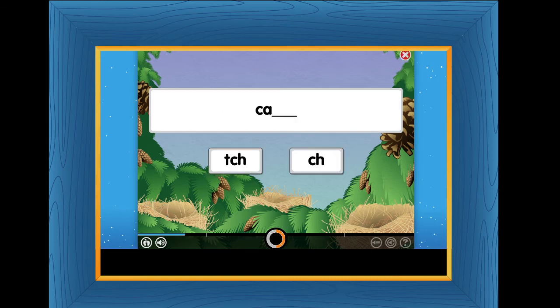Listen to the word. Choose the ending to spell the word. Catch. Clutch. Lunch. Listen again. The word is lunch. The final sound ch does not come right after a short vowel sound. The spelling rule does not apply.